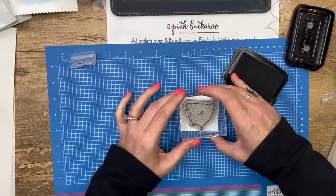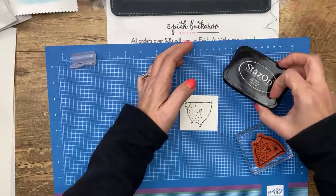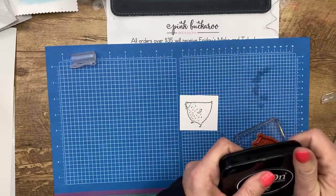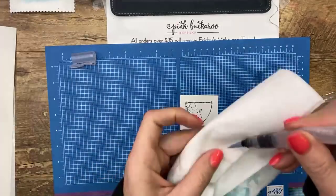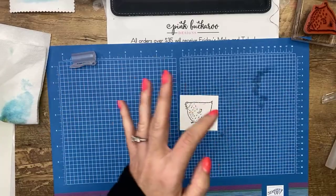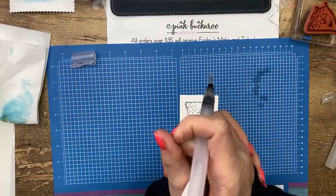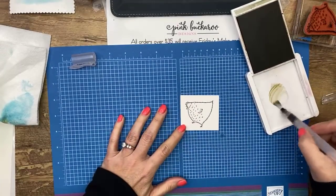Okay, I'm going to stamp this cutie in Stays On. The reason I'm doing Stays On is because I am watercoloring. If we were going to color with our Stampin' Blends, we would use the Memento. This is an alcohol ink, which isn't going to run when I start to paint it with my ink and water.